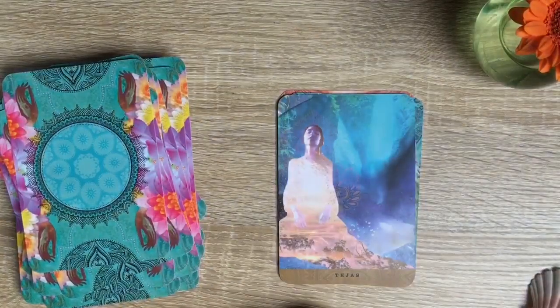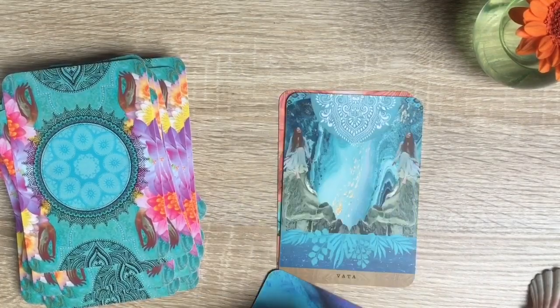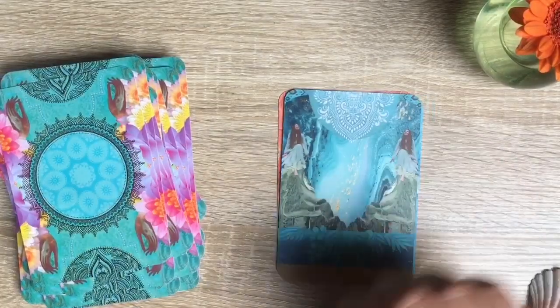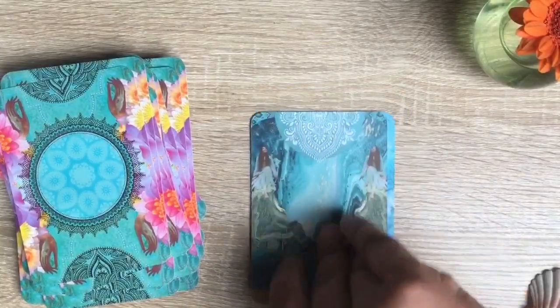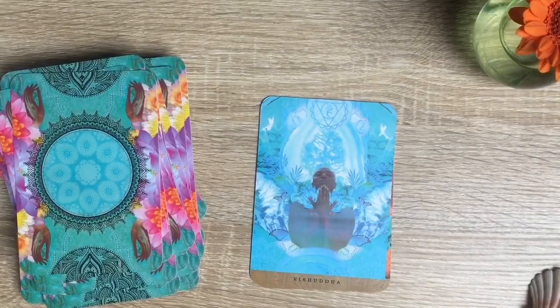Tejas is one of the tattvas, I think. And I think it's fire, though it doesn't look fiery here. Not sure about that. Vata is again one of the three principles in Ayurveda, I guess. Oh, it's getting hot. Vishuddha, the throat chakra in blue.